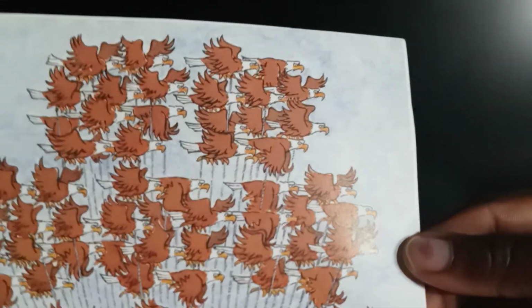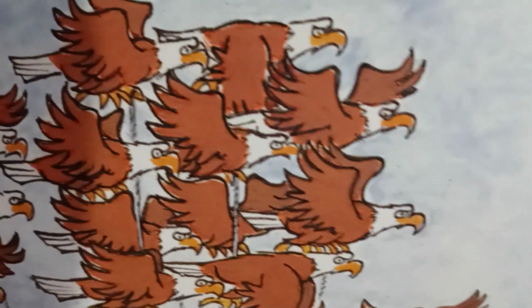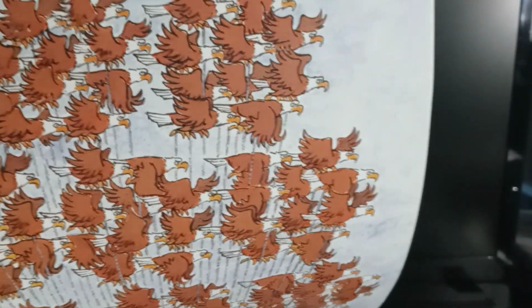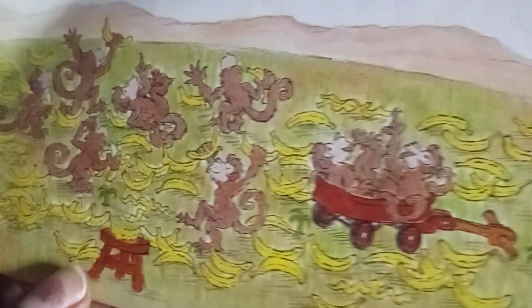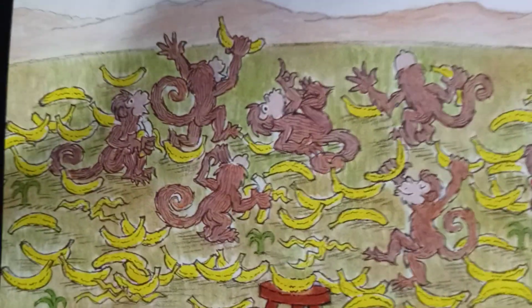Do you see the eagles? Eagles are birds. Let me bring it up close so you can see what they look like. So these are the eagles. And here are the monkeys playing around with their bananas.